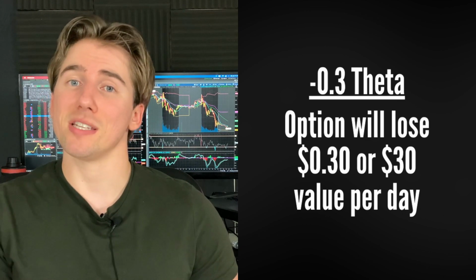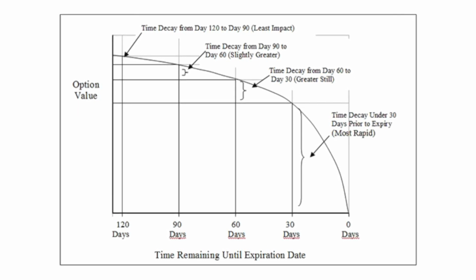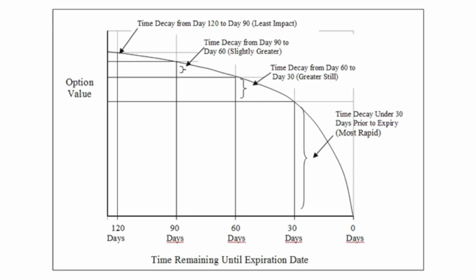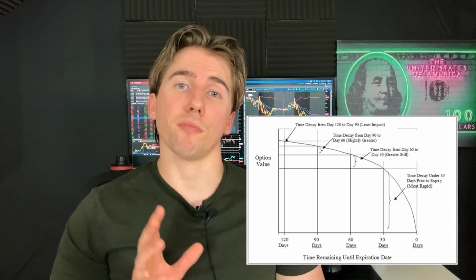But theta actually isn't linear. It looks something like this. As your option's expiration date approaches, theta is going to increase, meaning that your options are going to lose more and more value as time goes by. Generally, the last 30 to 45 days is when your option will lose the most value from theta, and this is what we call theta decay. This is why most people lose money whenever they're buying short-dated options. But once you learn to use theta to your advantage, you can actually start making a profit.